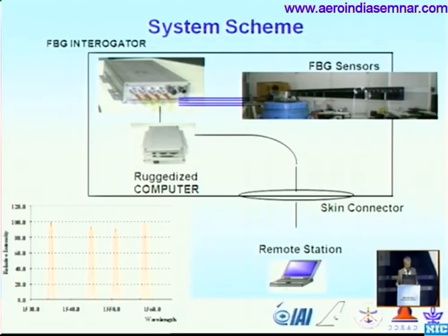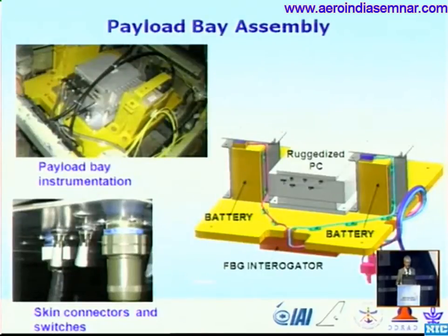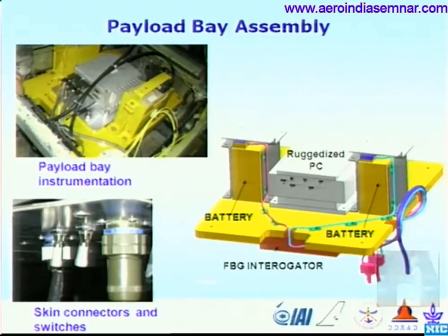So the need for a sensor with a very good signal-to-noise ratio is critical to the good performance of such a system. You see here in brief the installation of the system in the UAV, in the payload bay. So you have here the onboard computer. Underneath, you see the interrogator, and you see here the ground station cable.